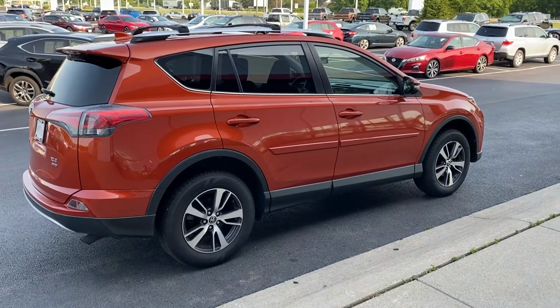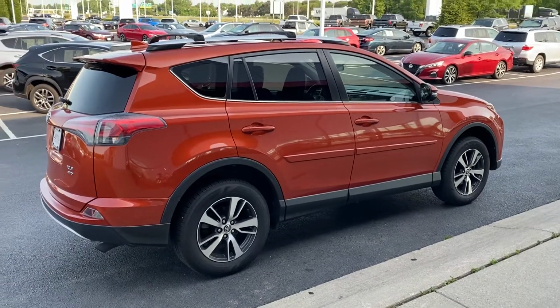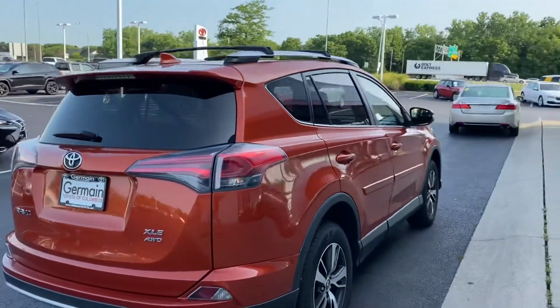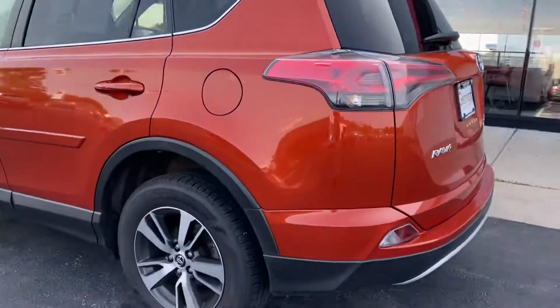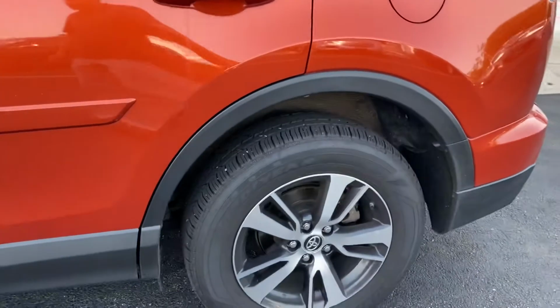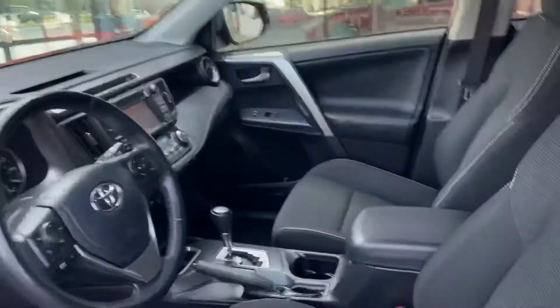Here we go, here at Germain Toyota, looking at an absolute cream puff. Toyota RAV4 XLE, burnt orange, fusion orange, whatever you like to call it. Very, very clean. New tires, alloy wheels, 2016.